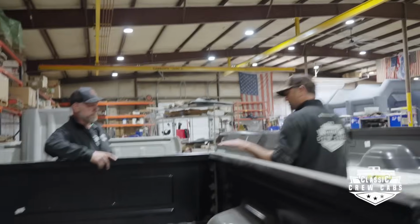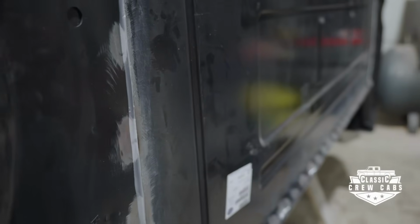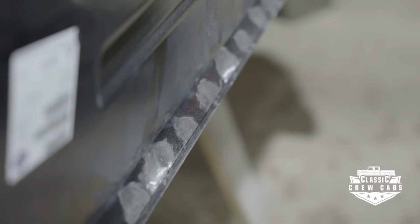So, but we go through and you can look on the back here, the header, all of the welds are gone through and they're just basically, like I said, done how the factory is gonna do them. Pinch it together and we spot weld it in and grind it down, and so it's going to look as factory as we can for a reproduction bed.